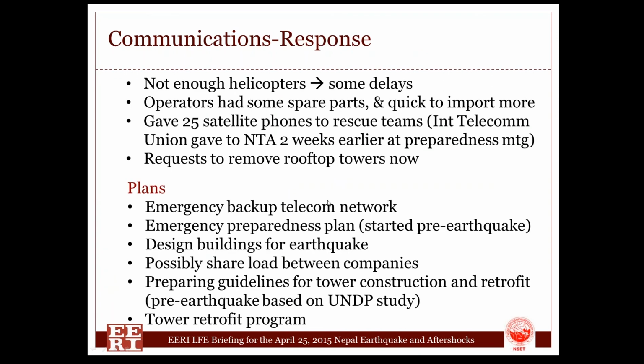There were some delays in the response because of not having enough helicopters to get to the remote areas, but in general, operators had spare parts, and they said it was easy to import more when needed. They did mention that they were able to give satellite phones to rescue teams, that they had received those satellite phones during an earthquake preparedness meeting just a couple weeks before, so that was fortuitous.